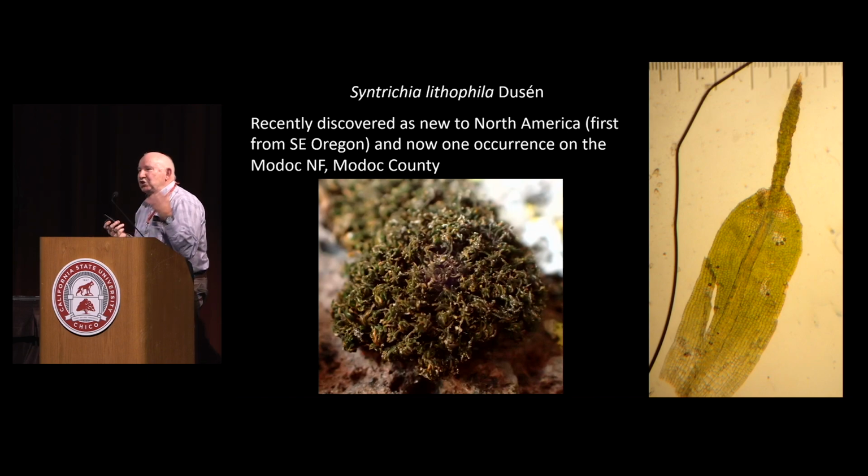So we have these disjuncts like this from other continents when the climate was different in California, but the bryophytes were here. And so it's not like we have to figure out these are reintroductions or recent weedy things coming in. They've been here all the time. We just have to go out and find them.